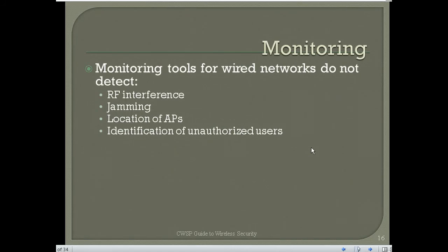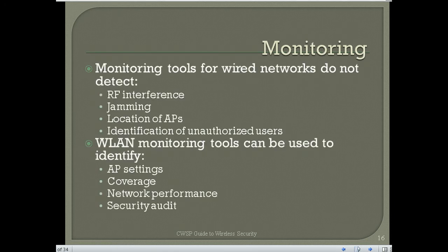So what we want to do is be able to identify that and identify RF interference, where the RF interference is coming from. And again, that can be something as simple as a microwave oven, wireless joysticks, other kinds of wireless devices, wireless, not cellular, but wireless telephones. All of those things can create issues for us.